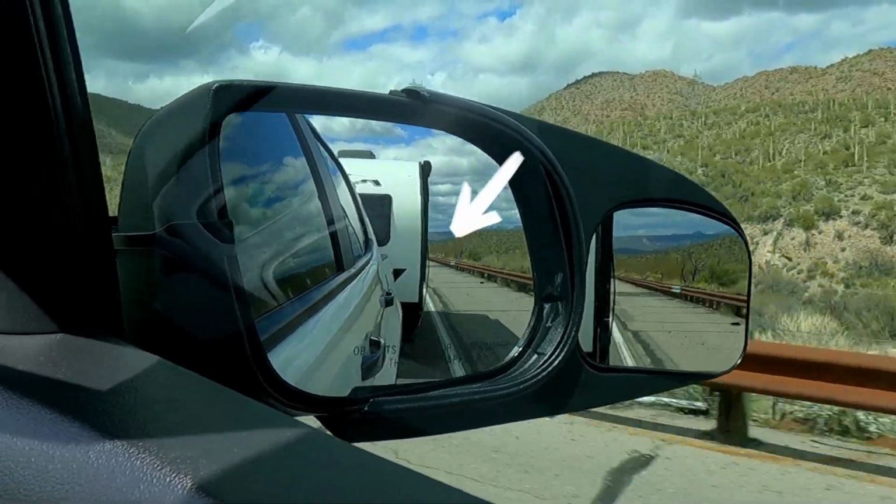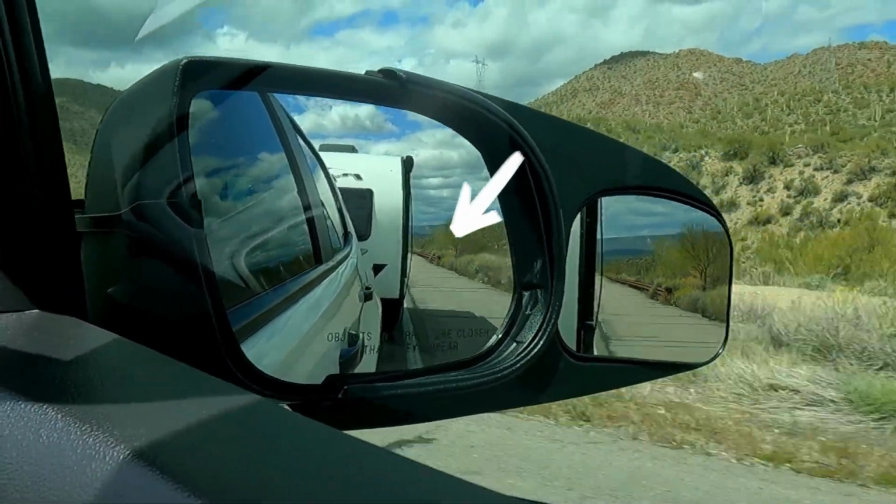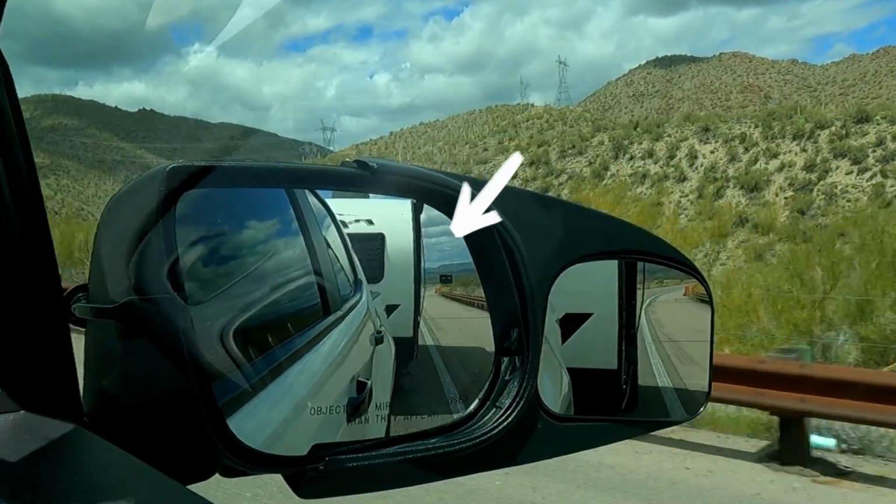Oh no, the vinyl trim piece on the side of our pod has come loose and is flapping in the breeze. Hopefully it can hold on till we find a place to pull over or get to the campground.